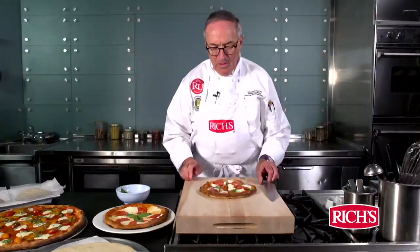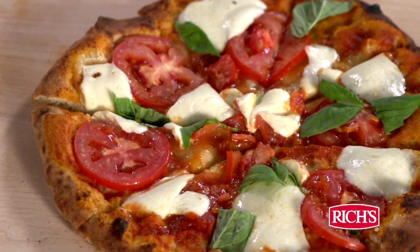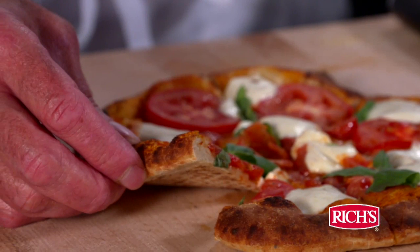So there we have it, an artisan pizza made with our Rich's ready to stretch pizza dough. Remember, no proofing, and we get that airy artisan texture with a nice crunchy crust. And I think you're gonna love it.